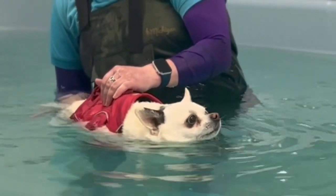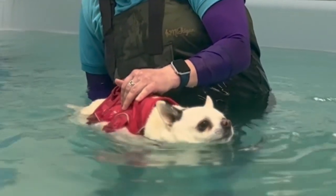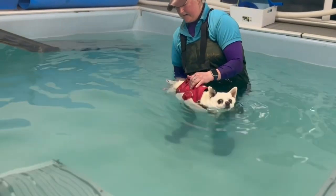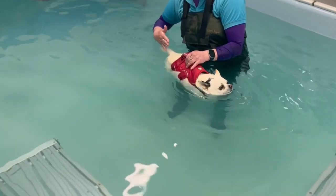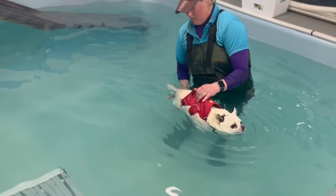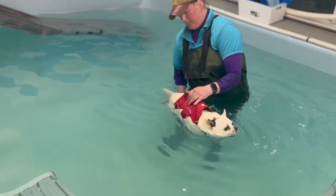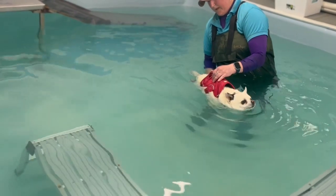So we start all the dogs just in a nice static straight line. We strengthen everything straight first, and especially because we're working on these back legs and we're making sure the muscles are strengthened in a straight plane. Ooh, he's stopped swimming. We're just holding him. This is a static swim. Just make sure he's using these back legs properly.